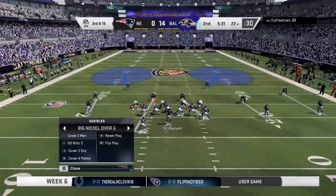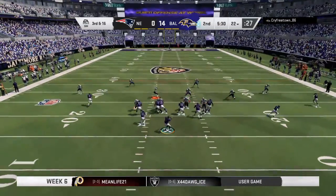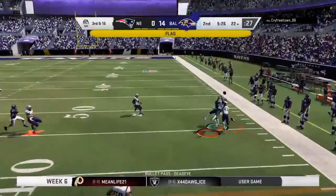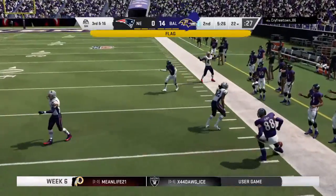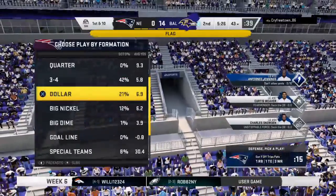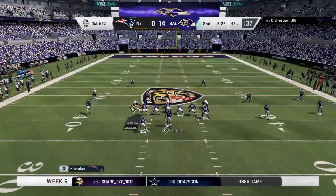An incomplete pass on that last play, and that means they'll need to come up with something here on third down. Darnold from the gun. That's incomplete, but there is a flag down, so hang on. A big call coming on third down. Thought they were going to force a fourth down. Instead, P.I. gives them the first.